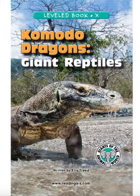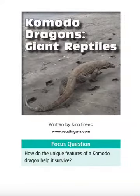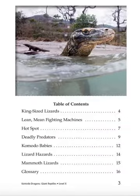Komodo dragons, giant reptiles. Table of contents: king-size lizards, lean, mean fighting machines, hot spot, deadly predators, Komodo babies, lizard hazards, mammoth lizards, glossary.